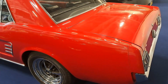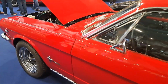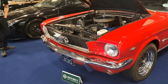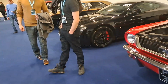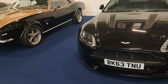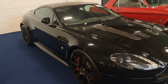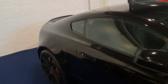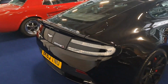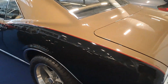Ford Mustang, I don't exactly know what year this is. Why my phone keeps showing all the red cars as orange, I don't know. That's just something it does itself. 66. 2013 to 14 Aston Martin. I can't remember the model of these now. They made so many different models that all look kind of similar. That's a Vantage V12 Vantage S. Interesting. Chevrolet Camaro SS.